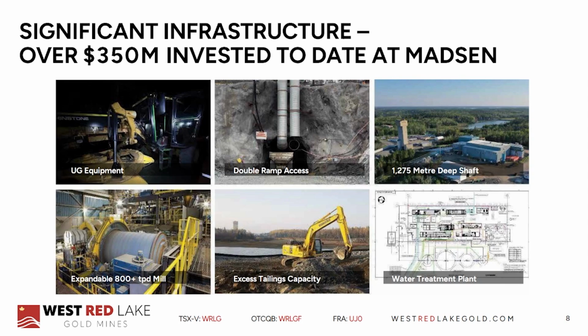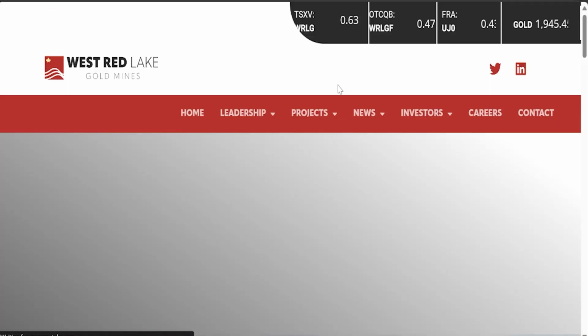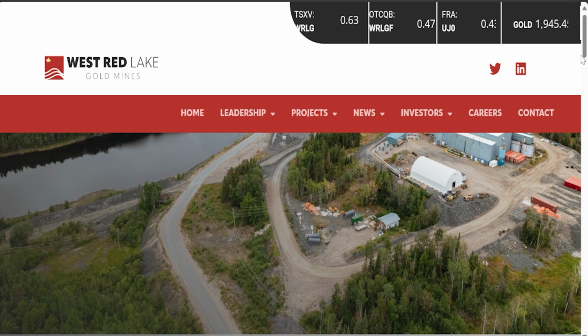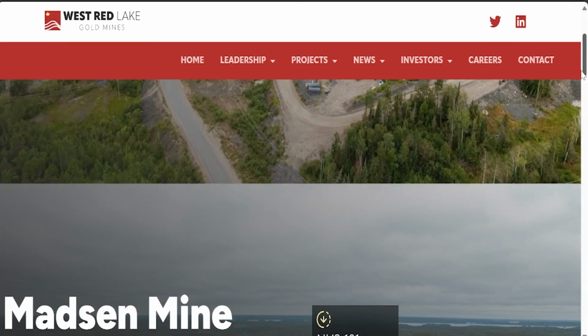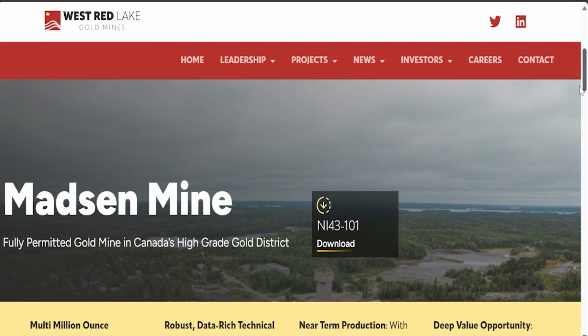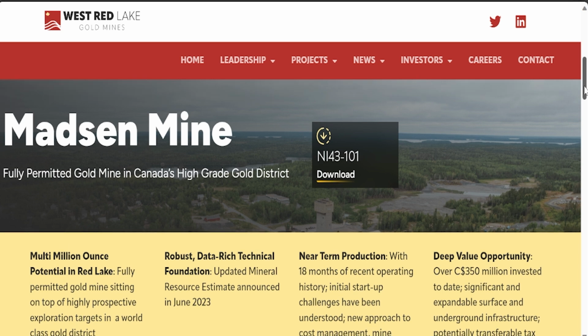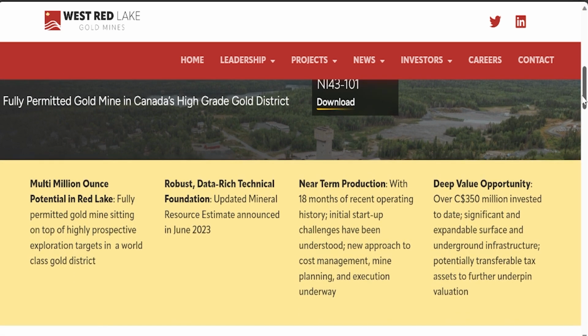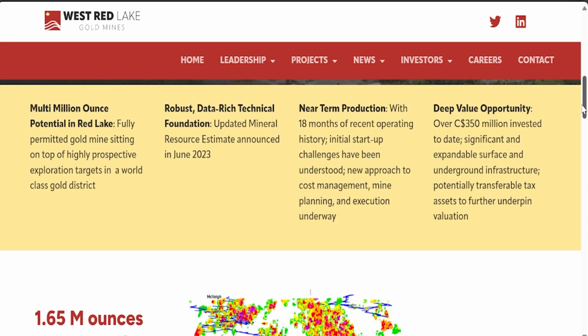Now, in return, West Red Lake Gold Mines controls a mine with a net present replacement cost of approximately $600 million. So they spent $25 million, and they've got property and equipment now worth about $600 million. All right, sounds like a good deal to me. The Madsen Gold Project is a fully permitted underground gold mine with an estimated resource equivalent of 1.65 million ounces of gold in the indicated category. And of course, the high quality mill that is right there on the property. So right off the top, the company is in the green with this purchase.